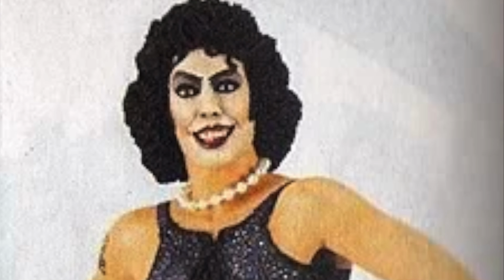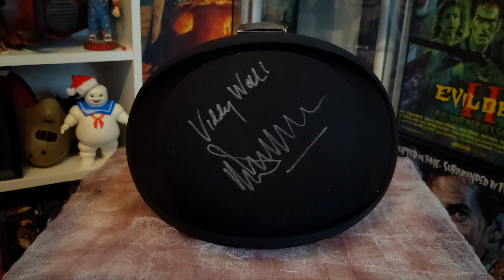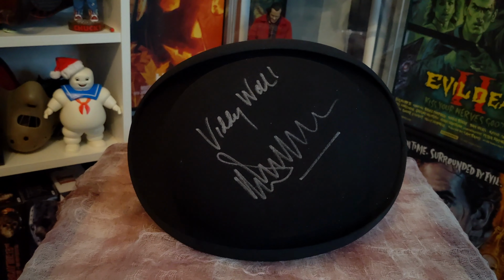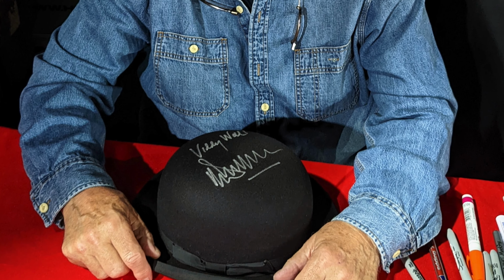Now here's an item that doesn't really fall into the horror genre, but it's still one of my personal grail pieces in my collection. And it's this Dunn & Co bowler hat signed by actor Malcolm McDowell, who played the anti-hero Alex DeLarge in Stanley Kubrick's A Clockwork Orange. Talk about iconic. This is one of those things I thought I would never own in my collection. Thankfully, I had the opportunity to meet Malcolm a couple of years ago, and he is honestly one of the coolest people I've ever had the honour of meeting.